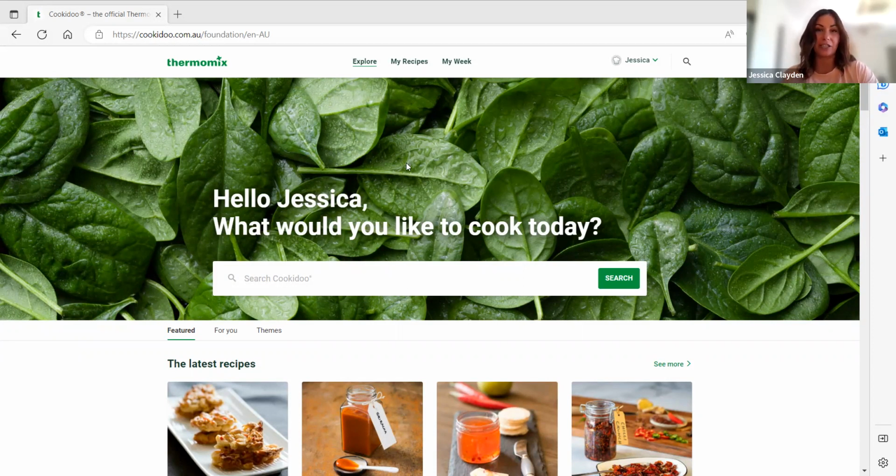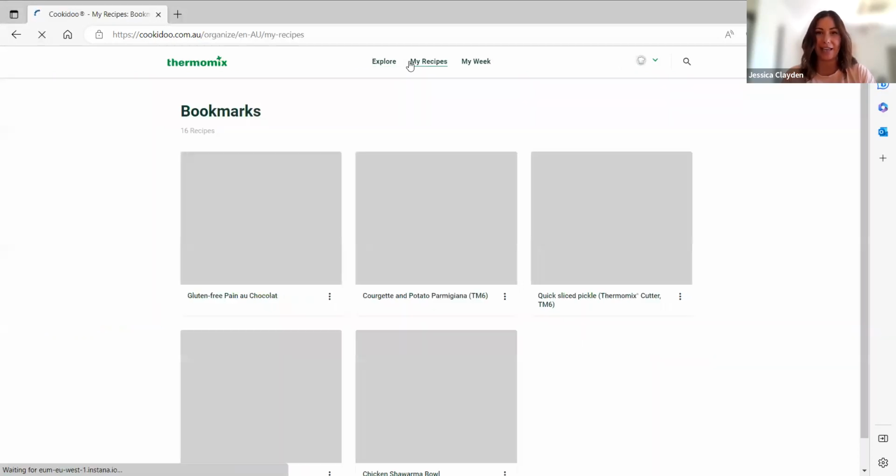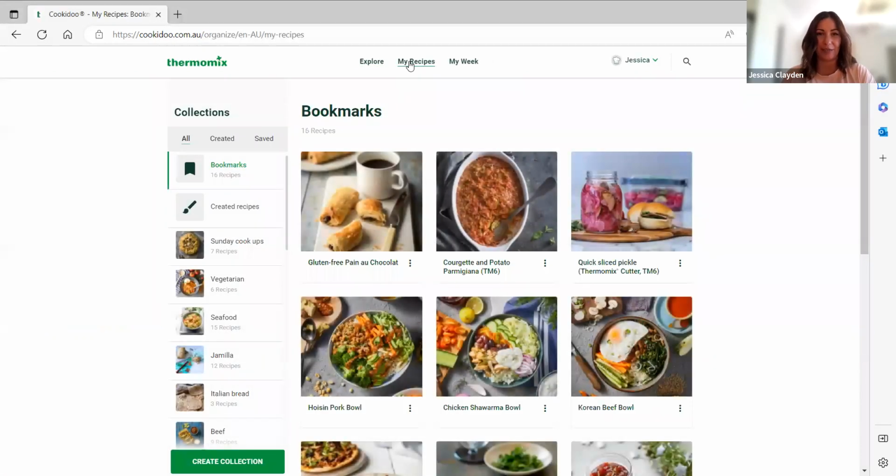So today I'm actually just going to jump straight into meal planning from our collections, where I have saved all of my favourite recipes. Now, I have taken this tip on how to save my recipes from a beautiful consultant, Colette, who showed me this. And she told me to save my recipes based on protein, because that is how we meal plan.